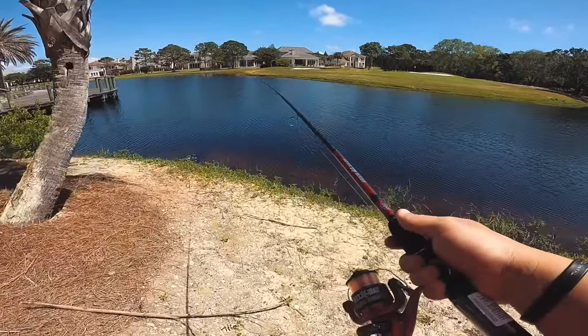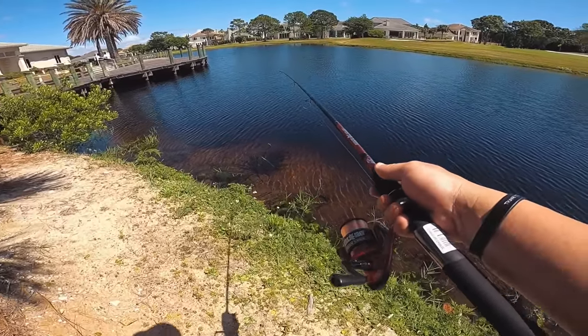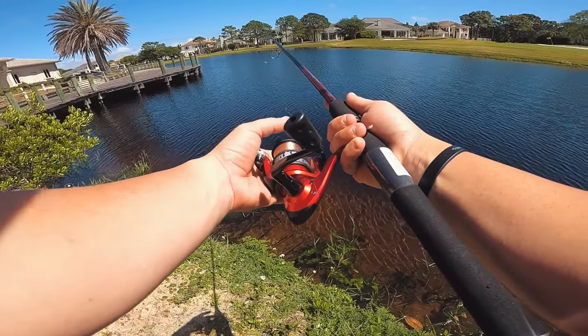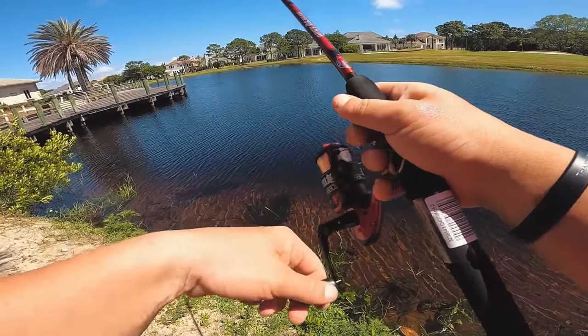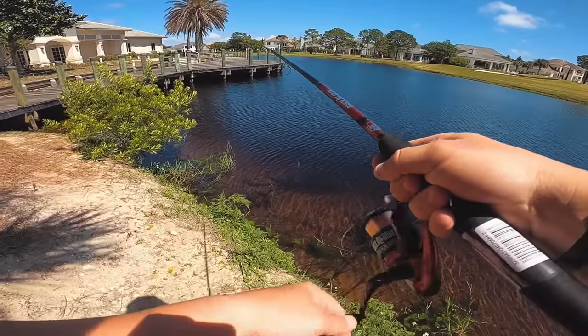All right, boys, starting out here. Spot number 1 for the day. Water looks pretty good, a little tannic. Typical Florida looking water. Definitely got to watch out for alligators and snakes. Oh, this thing casts like a dream, baby. Casts like a dream. Hopefully there's even fish in here.